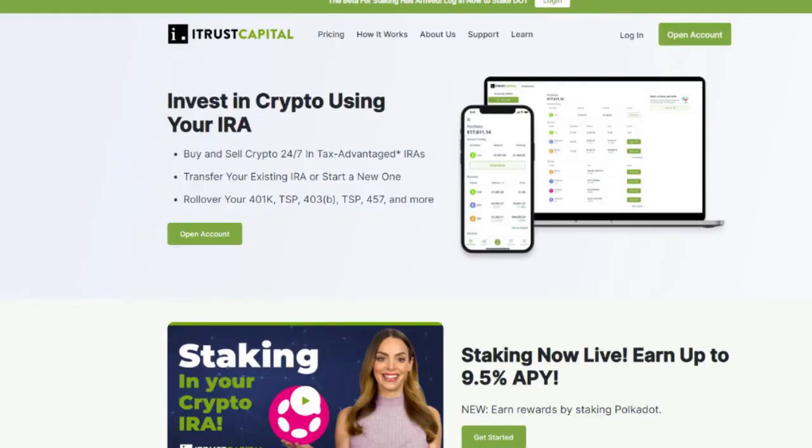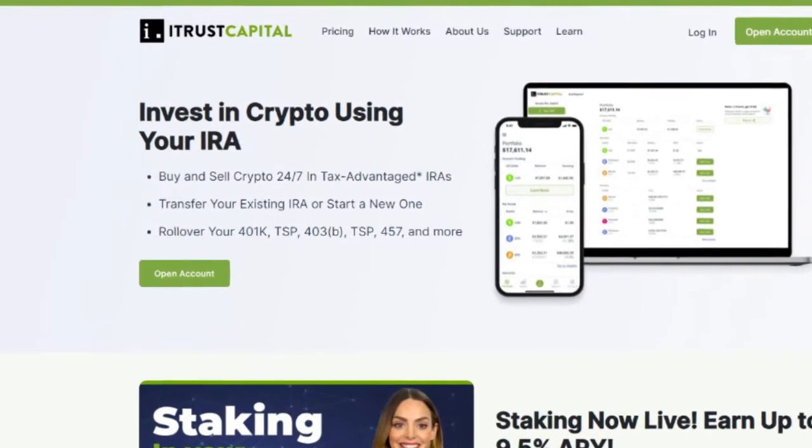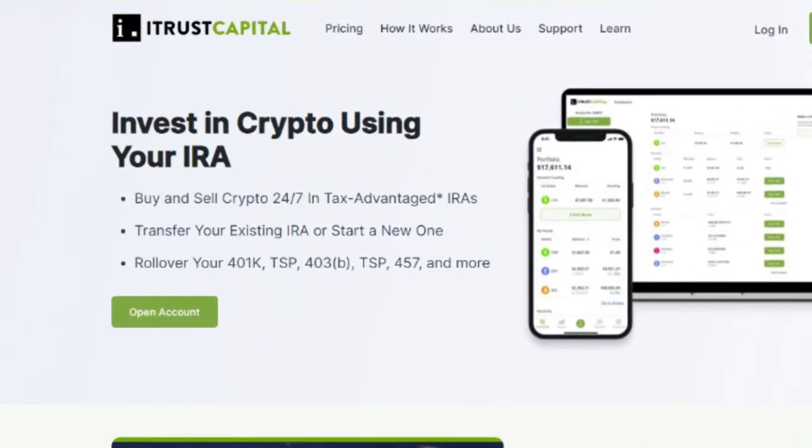So the way it works is you open a retirement account with iTrust Capital, preferably a Roth retirement account, so your gains are not eventually taxed later on down the road in retirement. Once your account is created, you can fund your account by either transferring an existing IRA, or if you have a 401k at work, you can usually transfer that 401k into your iTrust Capital account. Or conversely, you can obviously just contribute new funds to your iTrust Capital account based on the current yearly maximum contribution limit as set forth by the IRS.